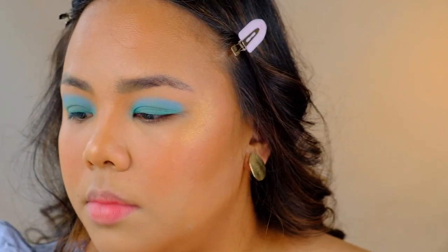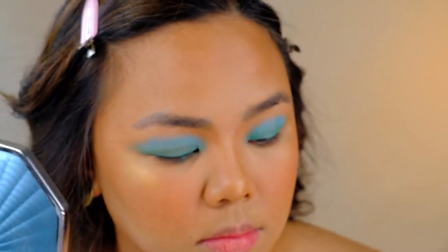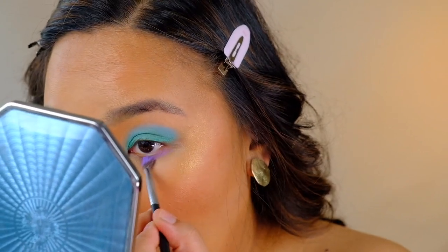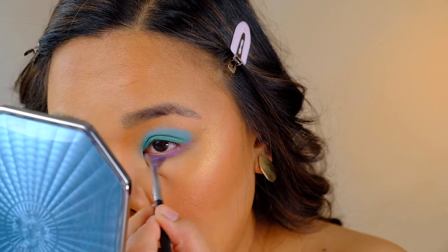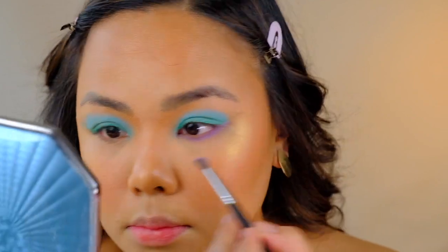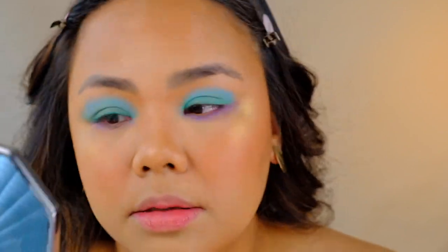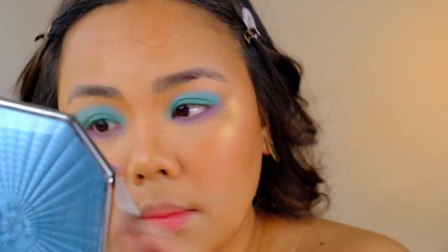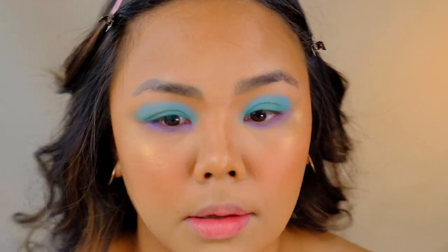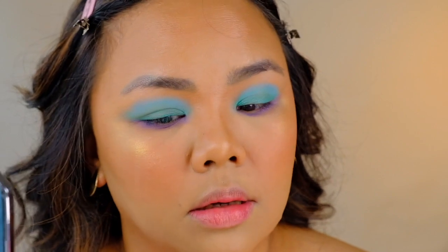And then at the bottom of my lashes, I'm gonna use Gumdrop. Purple, lavender, pastel-y color as well. And these are all matte colors. It's now spring and I can't wait for summer and I can't wait for this pandemic to be over, honestly.